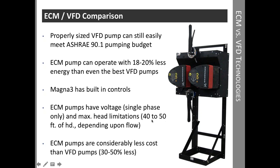But we want to stay in that 40 to 50 foot of head, which again goes right back to that chart. We want to design for that anyway to keep our pumping watts low. But the ECM motor is limited to about 40 to 50 foot of head, depending upon the model.